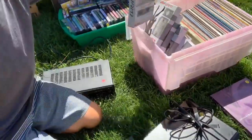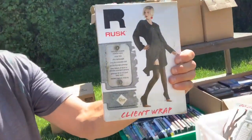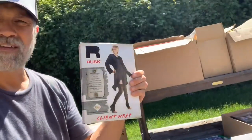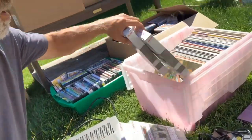These I just bought because I have no idea. Well, I know what they are. They're for hairdressers or their clients, and these are brand new, the capes, and they were $1 a piece, and there's 5 of them, so I'm sure there's gonna be some good money on those on Amazon.